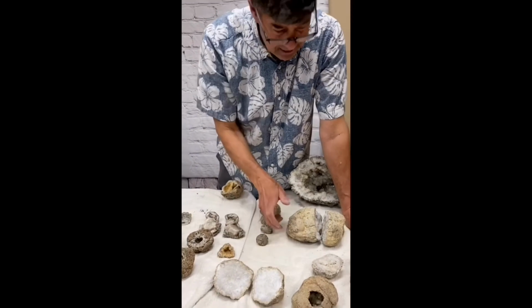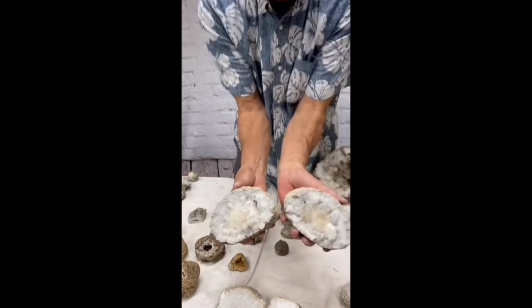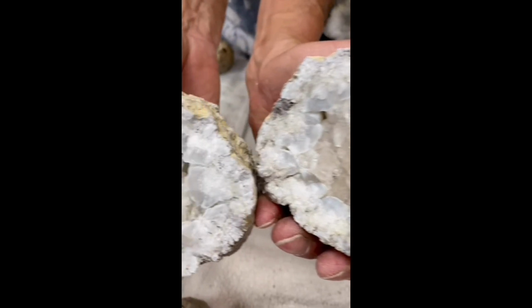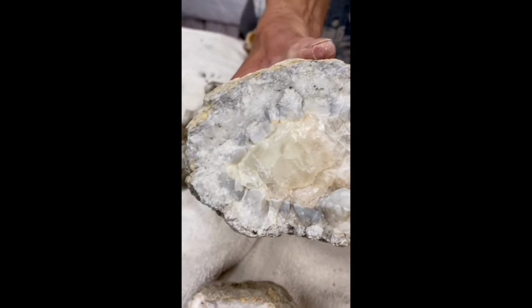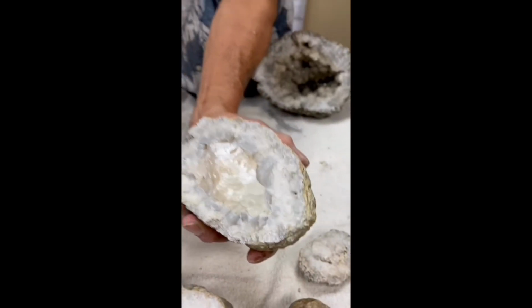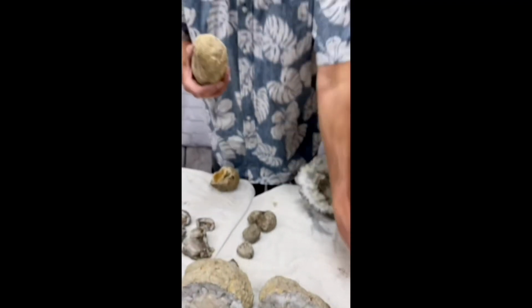And sometimes the solidness doesn't have to be all white. It can end up like that. Beautiful pink calcite and some other blue rock in there that is probably quartz. And wow, this is a really very nice geode. And it's one I picked up here.